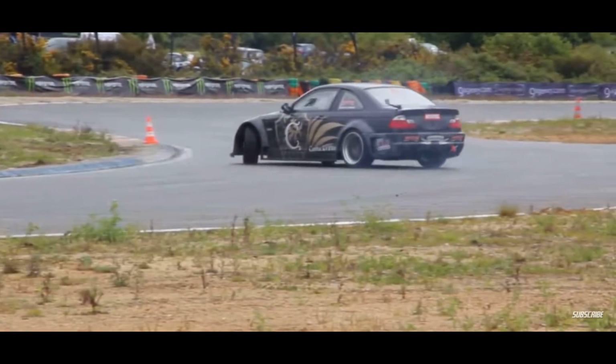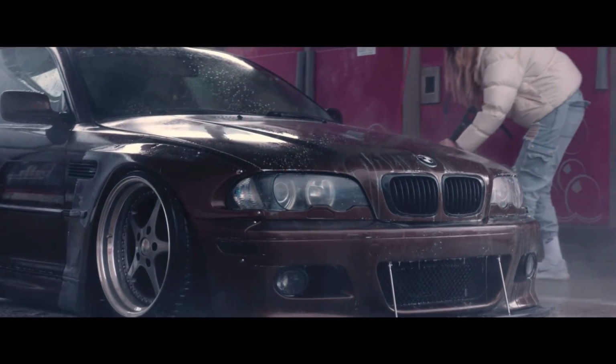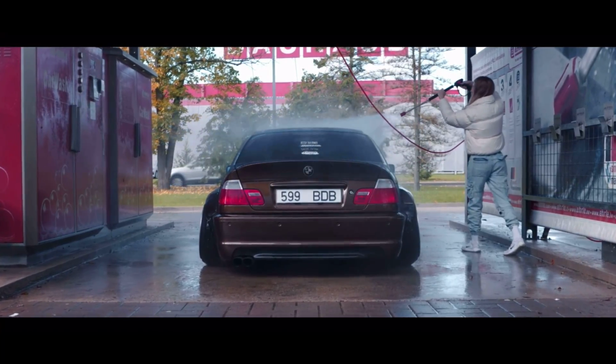If you take care of your E46, it'll last you a lifetime. And finally, for the good, is they will definitely hold their value. They're a 3 Series BMW, and 3 Series BMWs literally always hold their value. So if you're worried about losing money over the years, don't be.